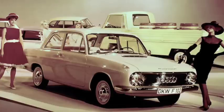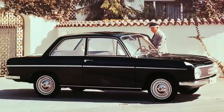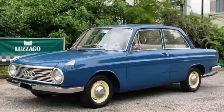The F-102 would be the last DKW before the revival of the Audi name. It was 169 inches long on a 98-inch wheelbase, weighing 2,000 to 2,100 pounds. The 1.2-liter two-stroke inline 3 produced 68 horsepower and 76 pound-feet of torque for 85 miles an hour and 60 in the high 16-second range.